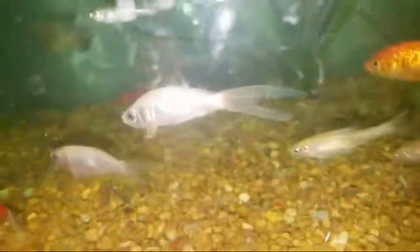Between him and that one, I gotta check on my pleco. But yeah, on my whitefish, you can just see it on their tails. I wonder why they were acting weird, like they were listing a lot. See it growing on the tip of his tail. My poor Oscar, dude, I feel so bad. How's my clown knife? I don't even know if he's alive. You alive, bud? Yeah, you're alive. You're moving.